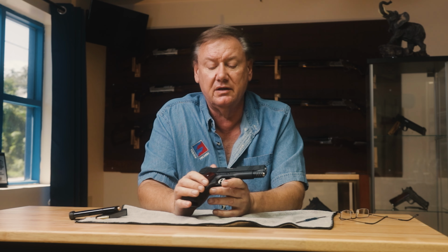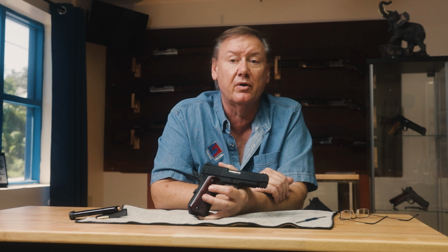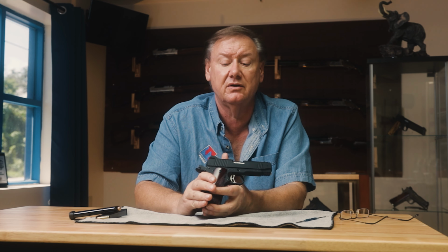The 9mm is a beautiful round in the 1911 platform. It's something to really explore, a very good choice in the package of a 9mm.